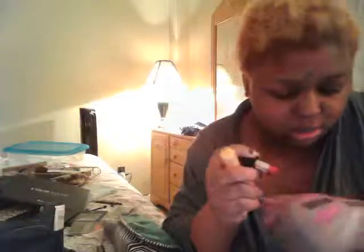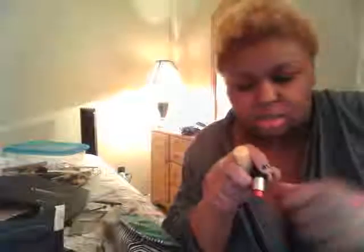This is LA Colors. I don't know what color this is. This pink over here underneath this brown, I don't know what color that is. This is Ruby. This is 305 Ruby right here. This is Cameo.